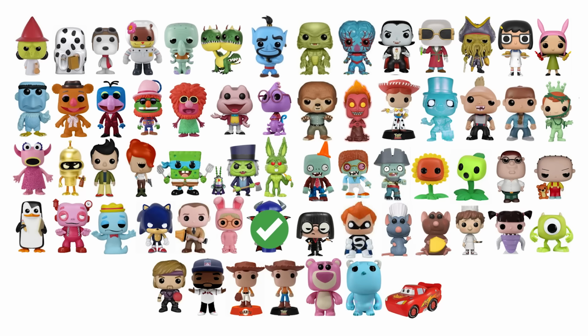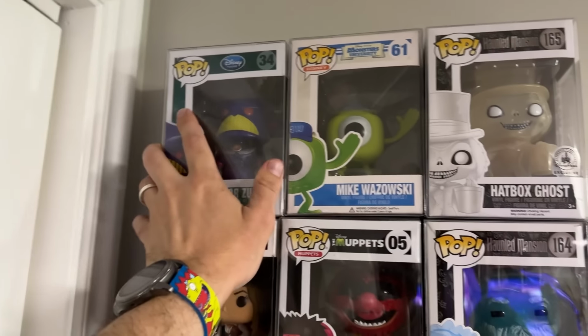But this guy right here is definitely one of the harder Toy Story pieces to come across, and I am absolutely jazzed to add it to the collection. And for such a great price too. Big shout out to Evasive Studio. I appreciate you guys. But with that being said, guys, let's check it off the list, add it on over to the shelf with all of the other grails.